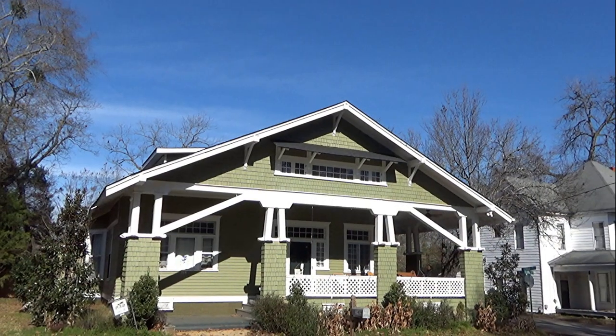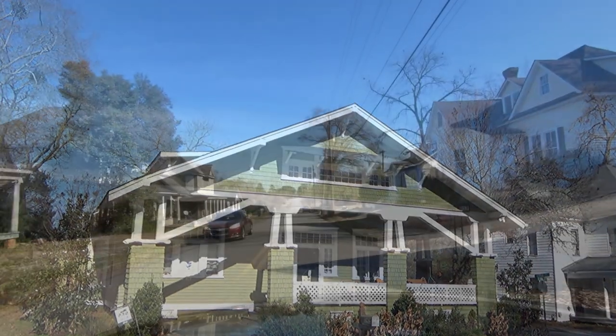Built around 1912, this house is a terrific example of the early 20th century craftsman style with shingle walls, wide overhanging eaves, knee braces, deep porch, and ingenious built-in cubby holes.